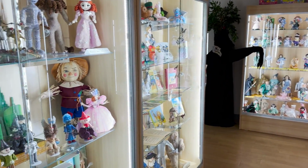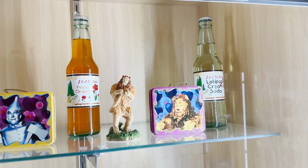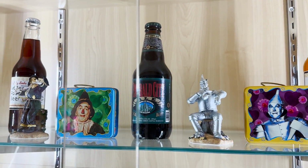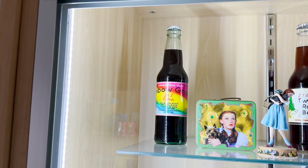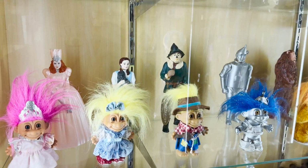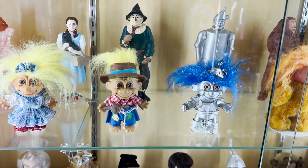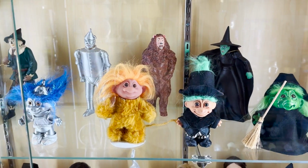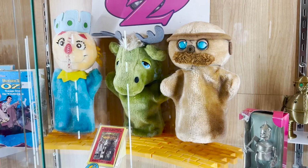The video would be hours long if we tried to show you everything in here, so we'll have to pick and choose, but I did find the different sodas interesting, and even an Emerald City ale there. Ooh, I like the label on the rainbow one. Oh my gosh, they even have Wizard of Oz trolls. I totally would have gotten these as a kid if I knew they existed. Look how fun they are. Holy cow, that's awesome.